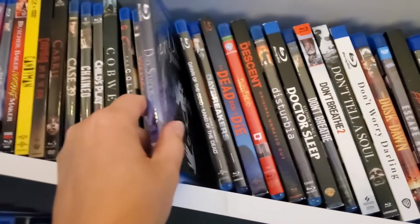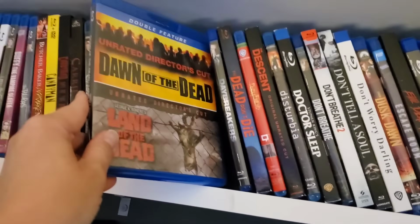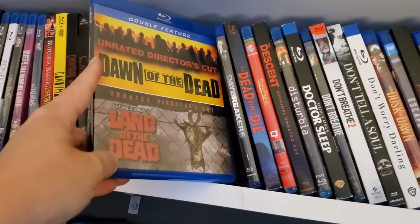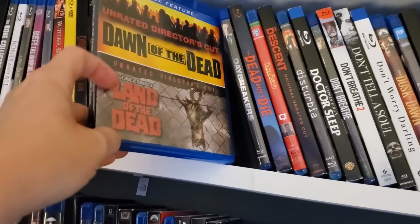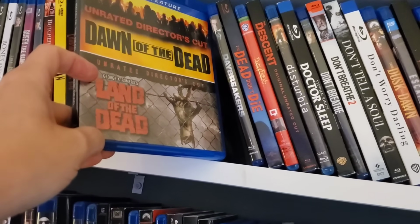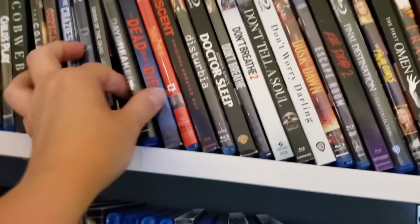Okay, where did I leave off? Right here. We got Dark Shadows. That's going to stay. Double pack of Dawn of the Dead and Land of the Dead. Dawn of the Dead, I have like 2 other copies of. Land of the Dead, I didn't really care for. I got to rewatch this one. If I do not enjoy Land of the Dead upon my second watch, I'm going to get rid of it because I don't need it.